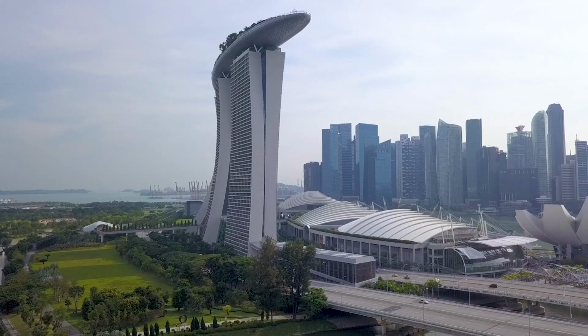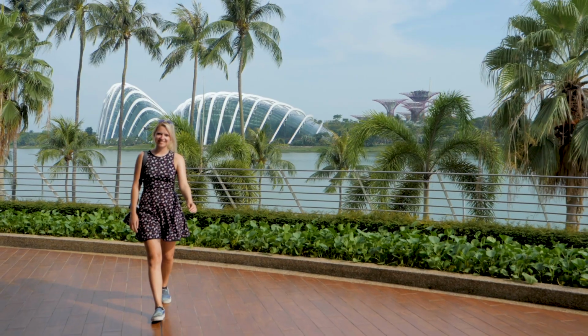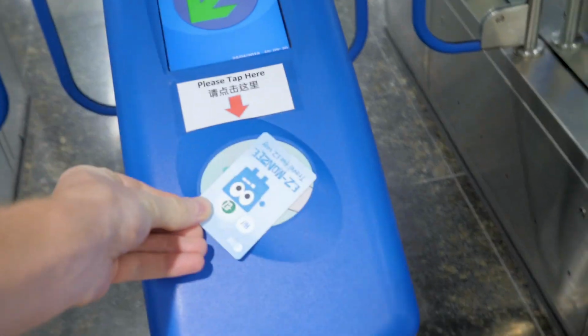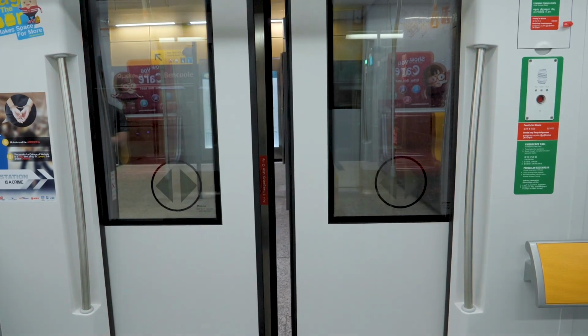Singapore is one of our favourite cities. It's interesting, it's clean, there's so much green space, and it's easy to get around cheaply. If you do come to Singapore and want to travel around, I'd highly recommend getting an EasyLink card. It costs $12 to buy one, but it has $7 of credit on it, so you just scan in and scan out on any trip, and it's super cheap as well.